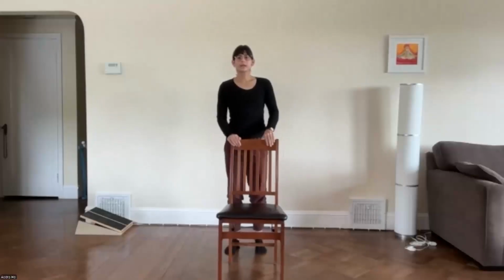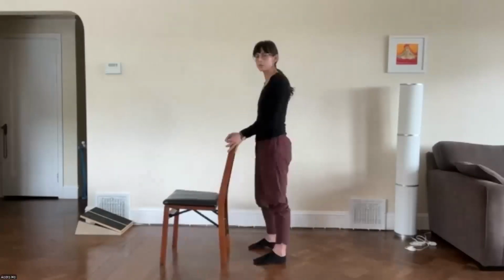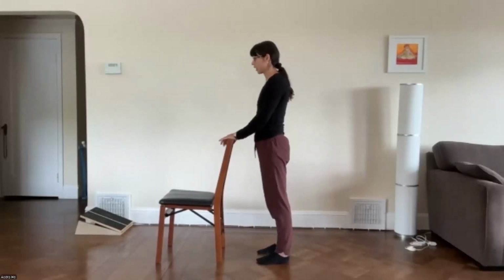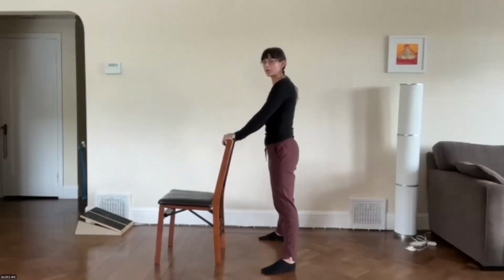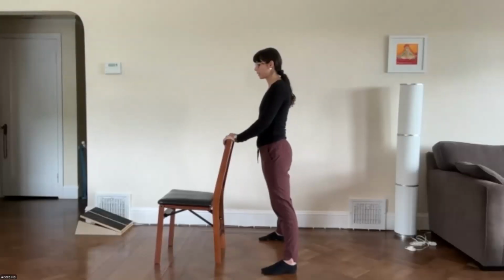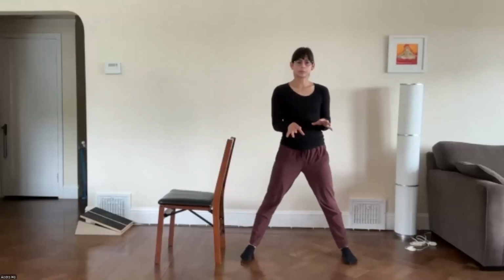We're gonna stand behind our chair. I think I'm gonna go sideways, but I might go away from my chair a few times just so you can see. So come behind your chair and take your legs wide. So we're gonna go wider than the shoulders if possible. So we have our chair for support, legs are going wider than the shoulders. Keep holding onto your chair. I'm gonna turn to face forward just so you can see better. So we'll just pretend I'm holding the chair.